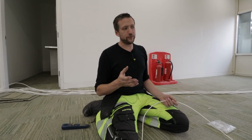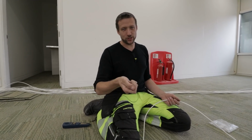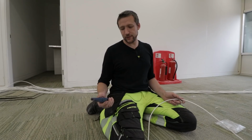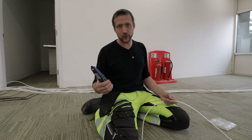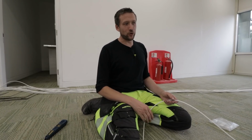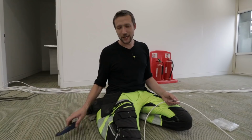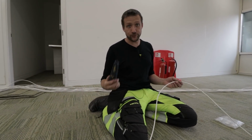The only thing you've got to be careful of is it's the same as using a volt stick on electrics. It's not 100% guaranteed, but it's good enough to give you a gauge. But if you were in some really high value room and it was really critical, you had to get the right cable, I'd probably take your time and use a better tool. If you're doing something quick like this, those are really good.